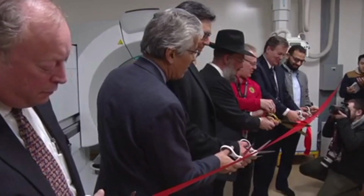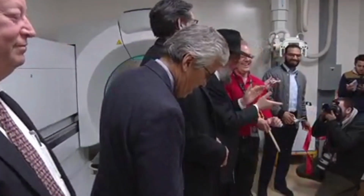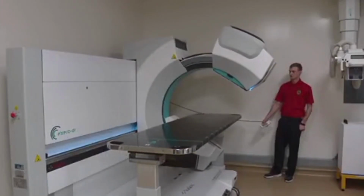1, 2, 3, go. With the cut of a ribbon, came celebration for cutting-edge technology, a device Denver's medical examiner calls a game changer.